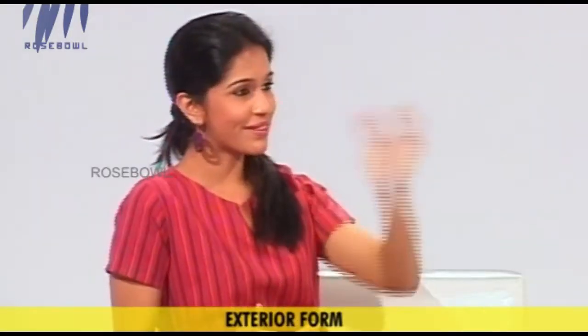Our first parameter is exterior form, and I'm going to start with Shaina. What did you think of Ghazal? First of all, let me tell you one thing. I think the elevation takes after the most sought after form that people are going for nowadays, because it's the safest bet for them to use this form. It's a traditional style of architecture, but I don't necessarily think it's traditional. It's a combination of everything they have used.